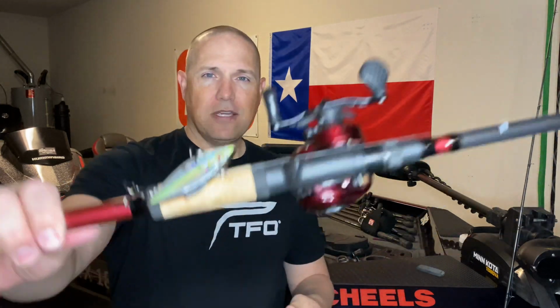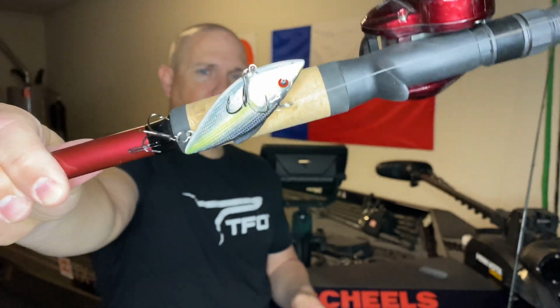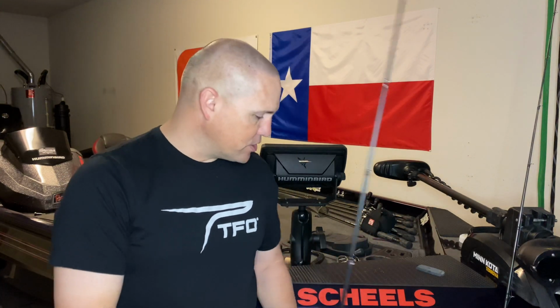But that's that Bill Lewis Rattle Trap. I've caught several fish now, from smaller bodies to big lakes. I really like that color. It gives off a great shad imitation.